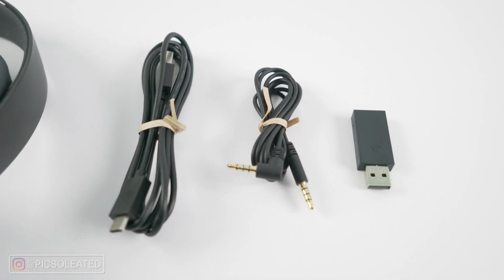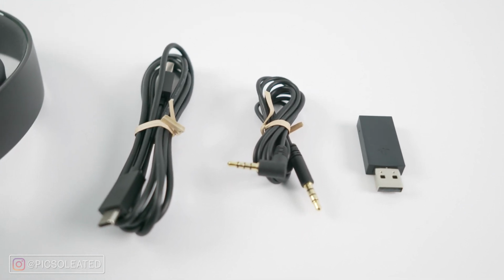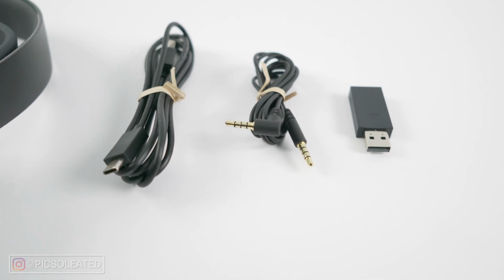The next con is the compromise it makes on comfort with these round ear cups. Now, we haven't evolved as a species with round ears yet, so round ear cups are pretty much a no-no when it comes to comfort. Sure, they look great, but they do add a little bit of that nuance of reducing the comfort on the headset.